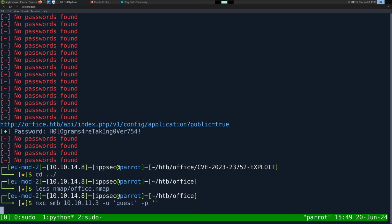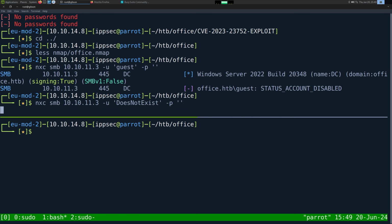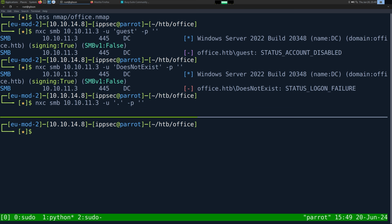It takes a little bit. I wonder if I should just do 2 of these simultaneously. So we have guest account disabled. We can say does not exist. Try this, see if we can get any way to get the DC to give us access. Occasionally it's configured that allows anonymous users access to the DC. And if it does, then we can do the RID brute force without any type of credentials. But it doesn't look like we'll be able to here.